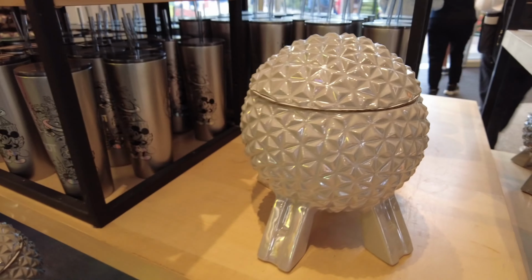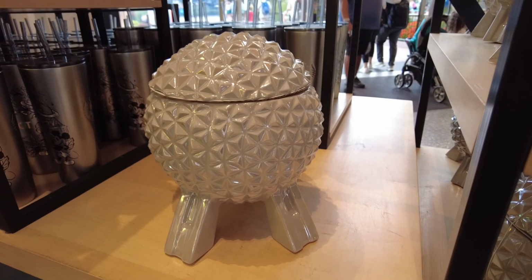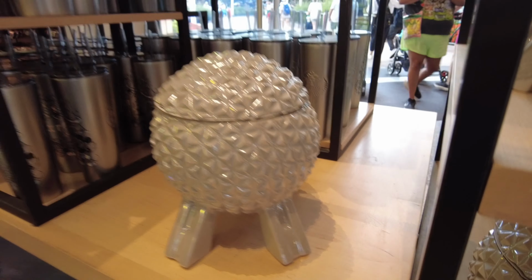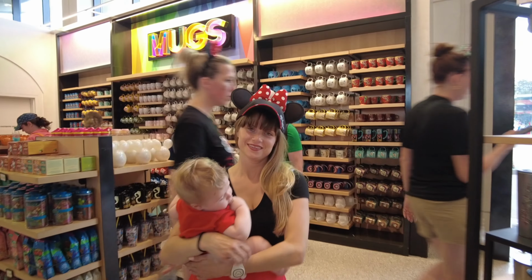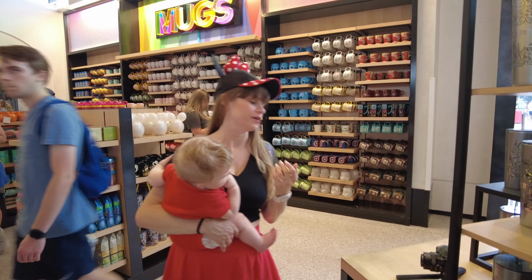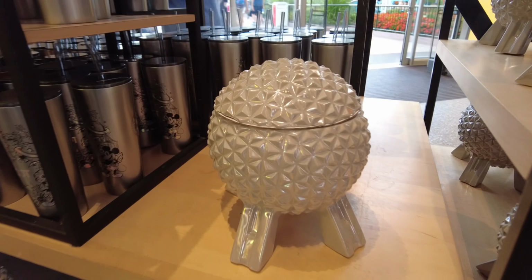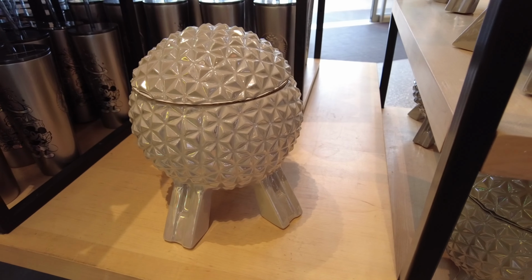Allie and I have been looking at this little candy holder for like, what, 2 years now? Yeah. And we keep saying, we're gonna get it next time. We gotta make sure it's worth it. They happen all the time. So yeah, it's not like really boring. It's one of those things that they're always gonna have, so we're not stressed about getting it right now because it's not seasonal.